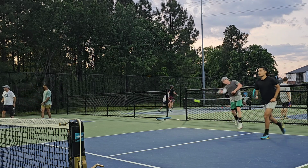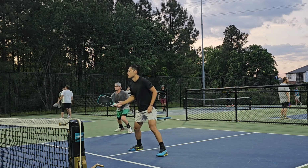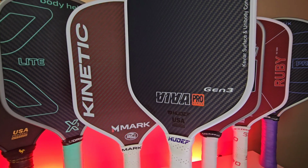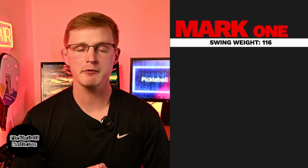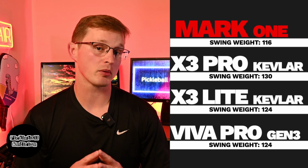I found this to be pretty evident in gameplay, as the Mark 1 was very aggressive on drives, and winners on overheads were pretty much a given. The big advantage to the Mark 1, especially when compared to other Kevlar power paddles like the Body Helix X3 Pro and X3 and the Viva Pro Gen 3, is that even with all that power it brings, it maintains a low swing weight at 116. And that's compared to a swing weight of 130 for the X3 Pro, 124 for the X3 Lite, and 124 for the Viva Pro Gen 3.